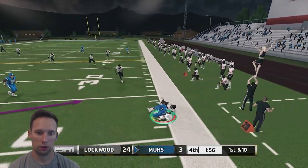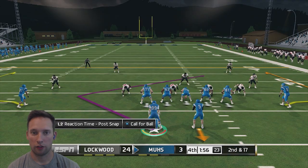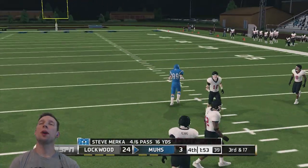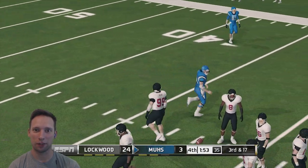Man, they're trying to throw it to me. Loss of 7. All right, I have a feeling the quarterback's going to hit me on this one. Hopefully, we can run it pretty far. Ooh, hit me, buddy. Hit me. Oh, he dropped the ball. The one pass I need to catch, I could go up down the field.